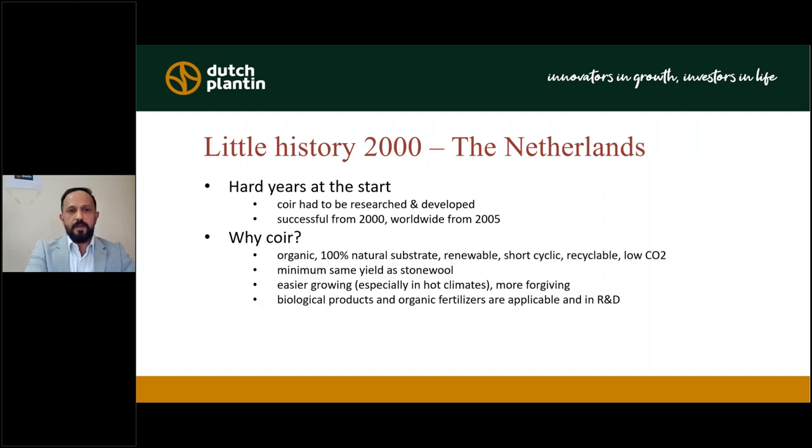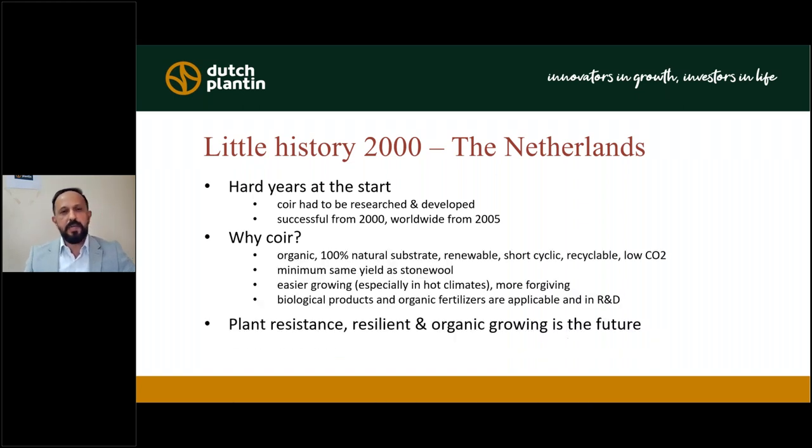Why coir? It's a 100% natural organic substrate. It's from the husk of coconut. It's a short cycle, renewable, recyclable, with low CO2 emissions. And it gives the same yield as stone wool, or minimally less. In fact, I would like to remember my colleagues and counterparts in the stone wool business. Some of the big business in the United States and Canada was also developed due to their support, right?